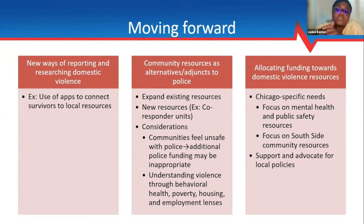So individuals who can't or don't feel safe reaching out to police can still be connected to care. We need to explore the use of community resources as alternatives and adjuncts to police involvement. This includes expanding existing resources and introducing novel programs such as co-responder units in which behavioral health experts accompany police on calls. However, as these programs develop, it's important to question, one, how appropriate is it to allot more funding to relatively well-funded police forces, which many residents no longer feel safe with?